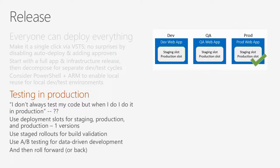The other part of this is testing in production, and there's this meme that's been floating around for years that says, it's the most interesting man in the world, that says, I don't always test my code, but when I do, it's in production. And I always thought that was a bit of a joke because sometimes I would check in code and release it, and yeah, I hadn't really tested it properly and it exploded in production. But there's actually a feature in Azure called testing in production, and it's actually a really useful feature.